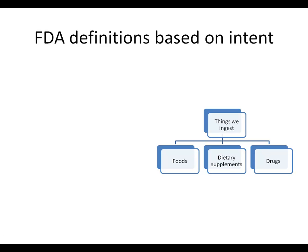Okay, so let's start with how the FDA defines things that you put in your mouth. Things we ingest. That's what the Food and Drug Administration is concerned with. There are other regulatory bodies that regulate other products that we buy, but the FDA's job is to regulate food and drugs. So the FDA divides the universe of things into 3 groups: foods, dietary supplements, and drugs. And the definition of it is based on what the intention is to do with that product.